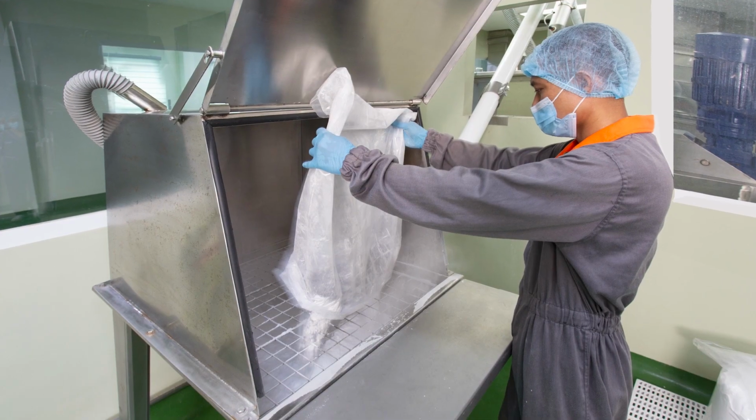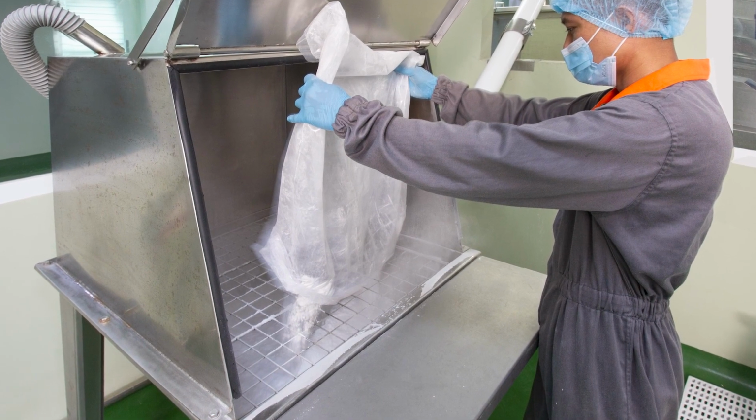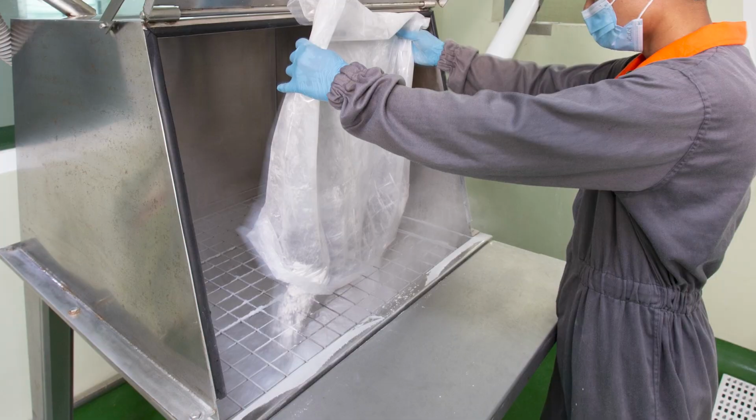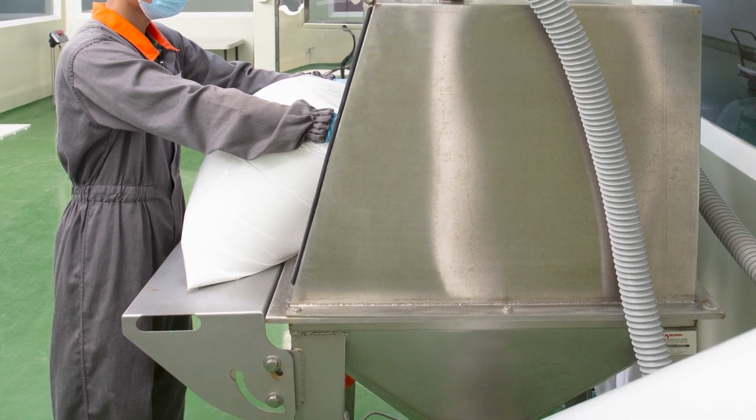To prepare a batch, operators empty handheld sacks at an ergonomic height into a Flexicon bag dump station through a grate to catch any bag scraps. A fold-down support tray helps to stage, open, and empty the bags.